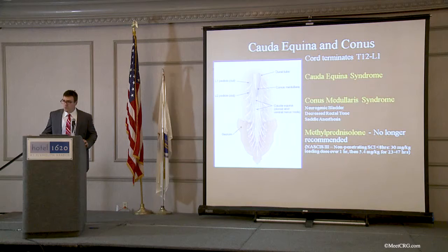Now, for all spinal cord injuries, not just cauda equina and conus, but the complete and incomplete injuries, historically, it was standard of care to provide high-dose steroids to try to improve neurological function. And this came from some very high impact studies from the 90s that said high dose steroids will improve function. That is no longer believed to be true.